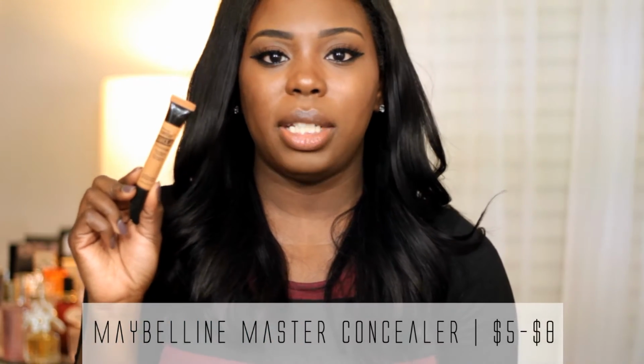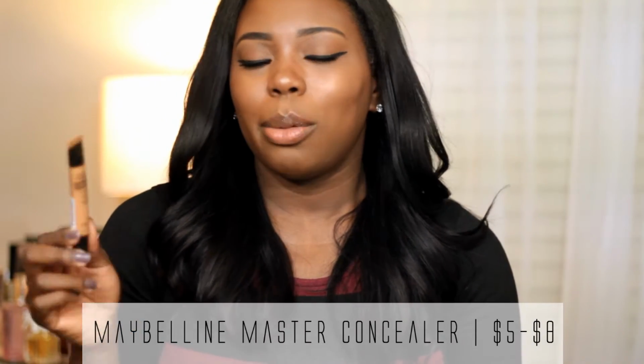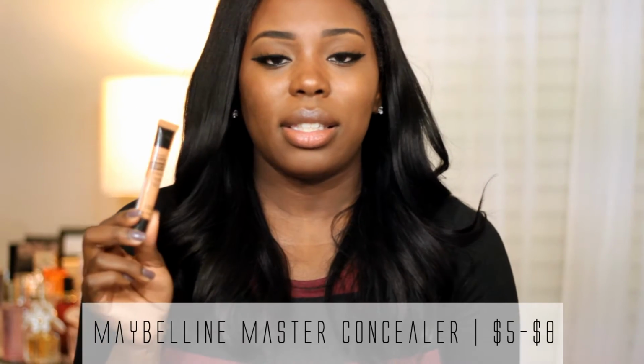If you're into more of a thick concealer, I recommend this one. It's another thicker concealer that I don't reach for all the time, but I definitely would recommend it because it reminds me a lot of the LA Girl Pro Concealer, but it's a tad bit thicker. This is the Maybelline Master Conceal Camouflaging Concealer, in the shade 50 Medium Deep. This is the darkest shade that they had, but I picked this up and I was really impressed by the coverage and the consistency of it.